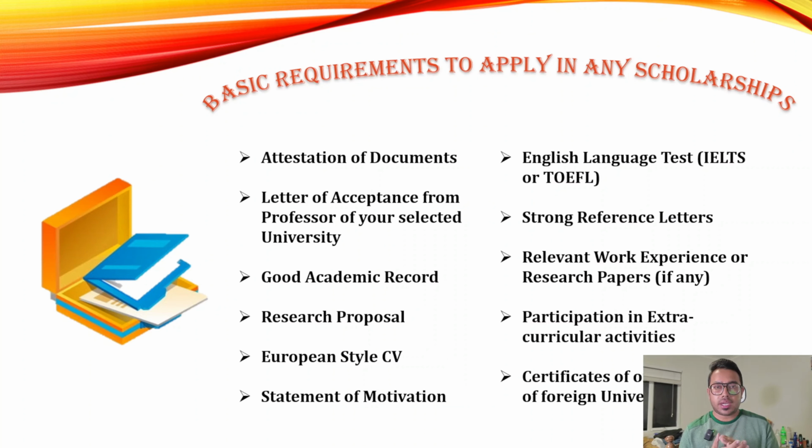Either you need IELTS or TOEFL, depending on which country you are applying in. Both of these tests are generally acceptable across the globe, but if you are applying to the US, then you need to have TOEFL. TOEFL is preferable in the US and more acceptable over there. For the rest of the world, IELTS is okay, and you can have a good IELTS score to apply anywhere in the world. Then strong reference letters.